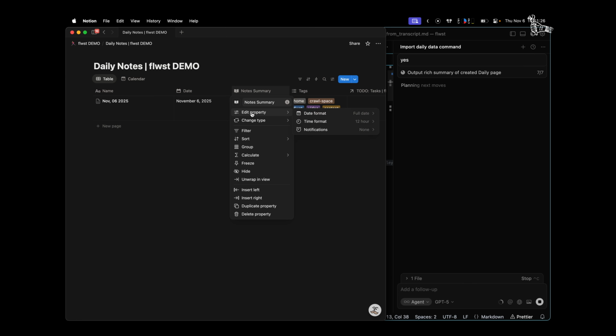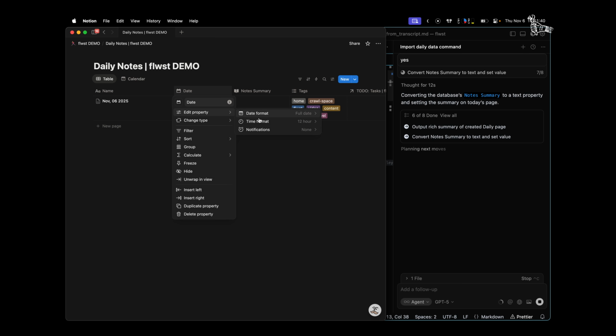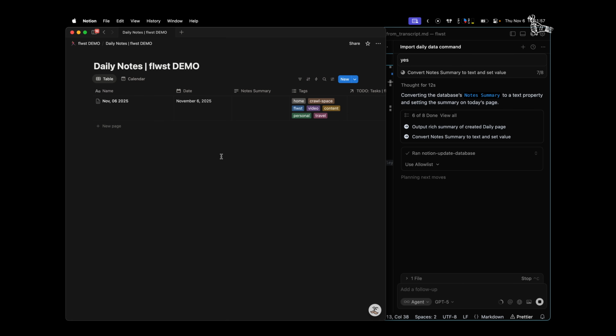What is notes? Good job. I didn't know it could change properties for me. So yeah, notes summary should not be a date. Should it? That's annoying. I don't need the time. Oh man, I love MCP tools. It's really, really handy.